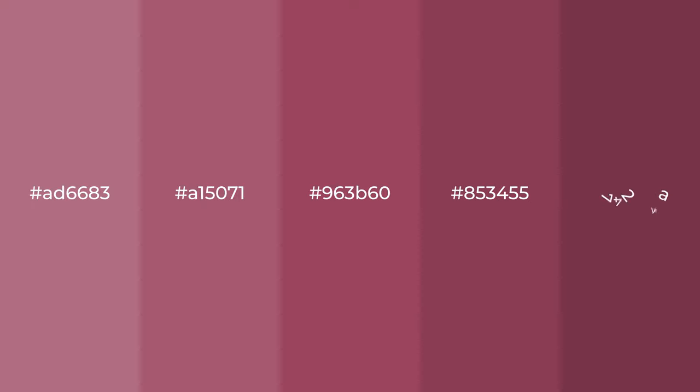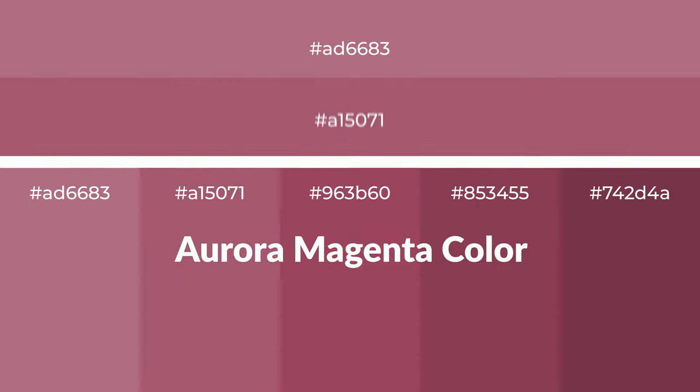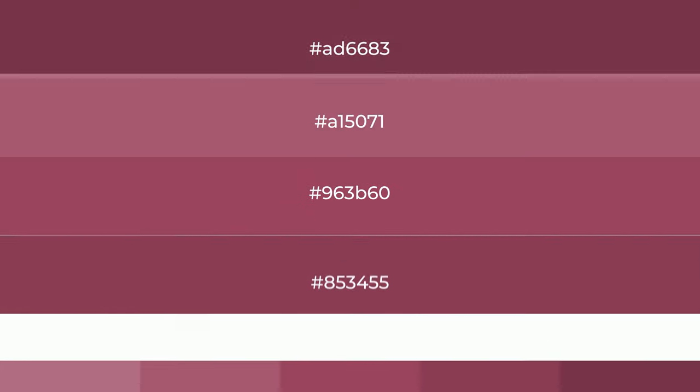Warm shades of Aurora Magenta color with red hue for your next project. To generate tints of a color, we add white to the color. And tints create light and exquisite emotions.